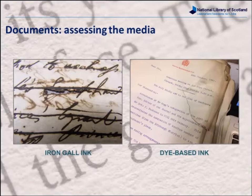Until the early 20th century, iron gall ink was the principal writing medium. It was inexpensive, easy to prepare, and could be applied to parchment and vellum as well as paper. It was also popular with architects, map makers, and artists from the 17th century onwards. The manufacture of iron gall ink involves mixing tannic acid from oak galls with iron sulfate, or vitriol.